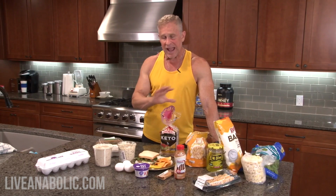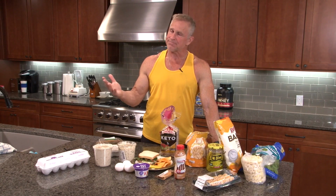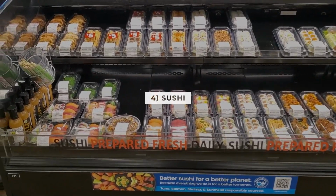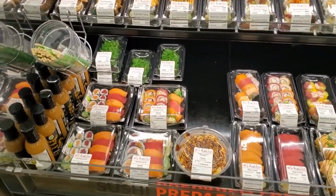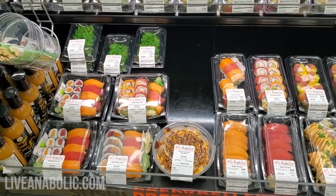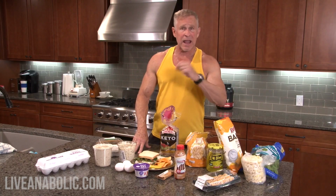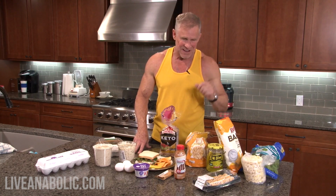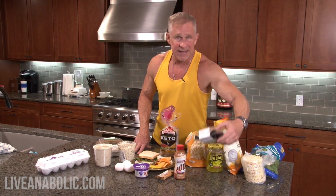All right, guys, so the last anabolic lunch for today, sushi. Now, I'm not a huge sushi fan. Some people absolutely love it. They can eat it for every single meal. I like it occasionally. It just wears on me. It tastes good for one meal, but then I don't want another one for a week. I have friends of mine that could eat it every day.